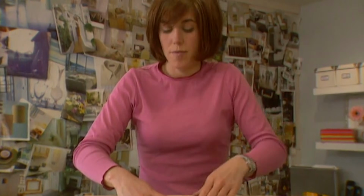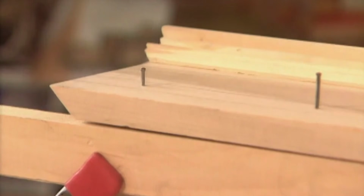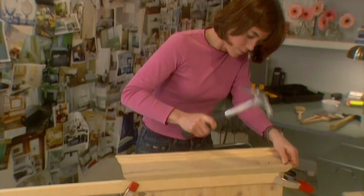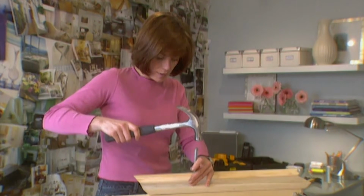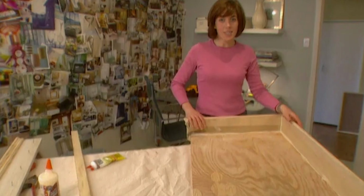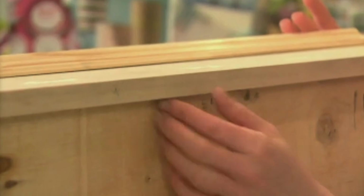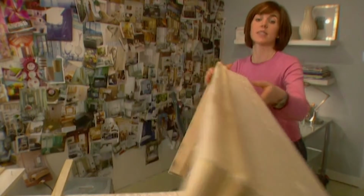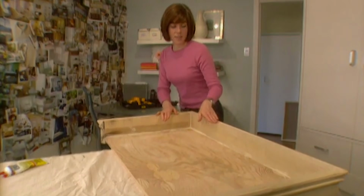Once you have everything lined up, you can start with one nail at one end. Then, just as we did with the trim, we want to countersink all of our nails. I've got 3 sides attached, and just to show you how it's all coming together, you can see the 3/4 inch overhang of the sides, and this is what will ultimately hold the change table in place. I've been countersinking and filling with wood filler as I go along, and of course using my glue.